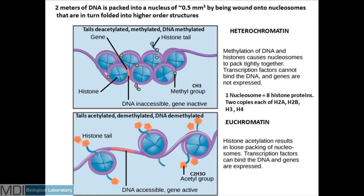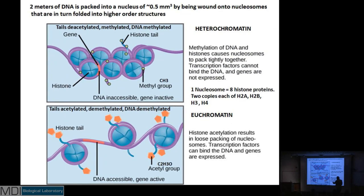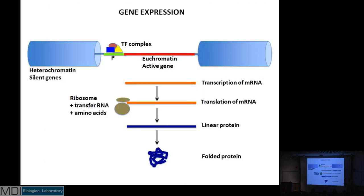Here's the opposite. The histone tails are deacetylated, and they're methylated, and the DNA is methylated, and this causes this loose structure to fold. And there will be several levels of coiling and packing of those nucleosomes, and that determines that the genes cannot be accessed by transcription factors, and those genes are inactive. So this is the epigenetic code at work, the methyl groups, the acetyl groups, and that's why we get this packing. So in a region where that's unpacked, where the DNA is accessible to transcription factors, here's how this works. Here's heterochromatin. That's the tightly packed chromatin. Those genes are silent. And here's the euchromatin. These are the active genes in the unpacked region.